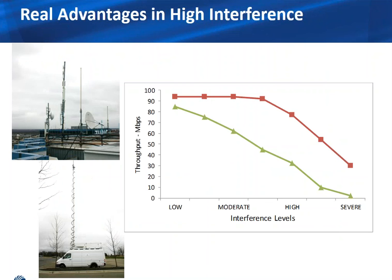And we've done some head-to-head testing against competitive products. What you see in the pictures here is the test setup that we utilize near our headquarters in the Chicago area. We put radios on a local high-rise, and then we have several test drive vans where we go around and test the performance of the product. The algorithms that we have built into the ePMP help us maintain throughput even as interference gets very high and potentially severe.